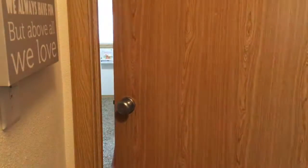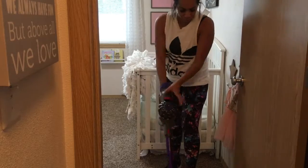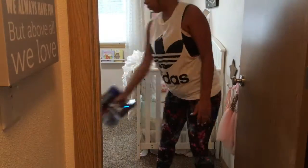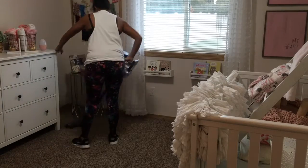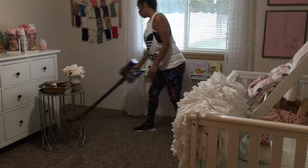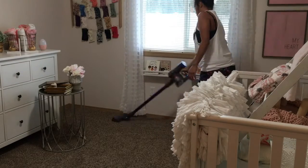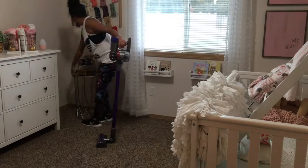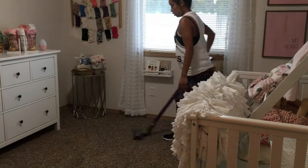It was so worth the investment for getting this little tiny piece of rechargeable equipment. I love it, hands down. I don't know why I didn't get one of these earlier. If you're thinking about getting a Dyson, totally get one. It's cordless, there's no cords, you don't have to keep bending down. My back doesn't hurt nearly as much as when I vacuumed with my Shark.